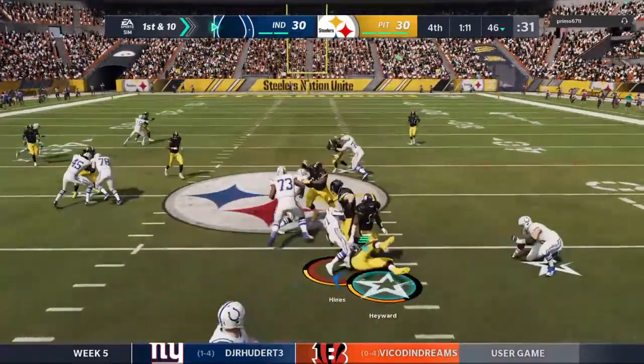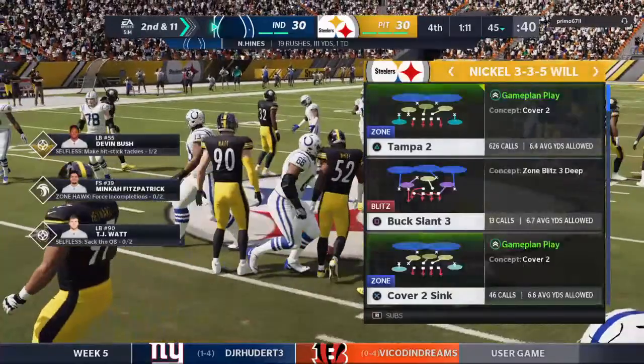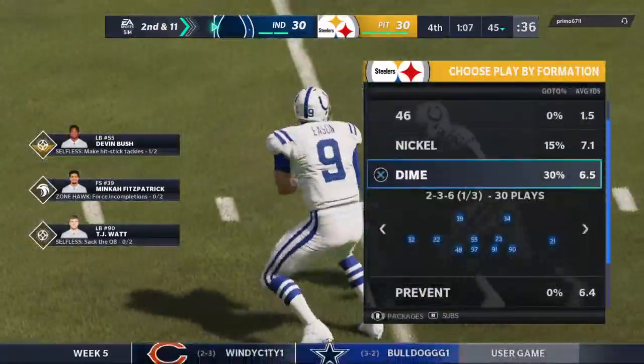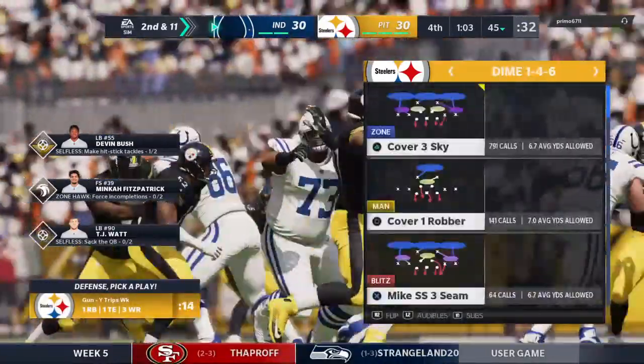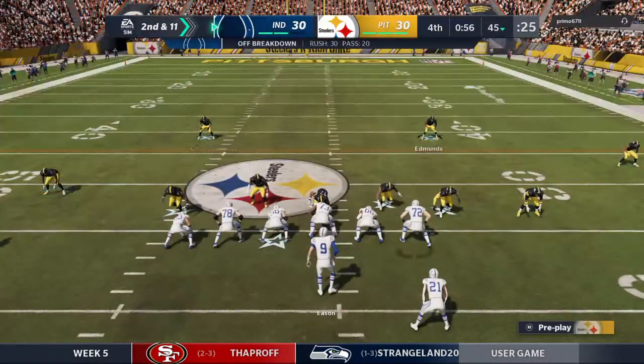Running game working, they'll stick with it on first down. And maybe a measure of revenge there. He's had his way in this one, but this time they get him behind the line. Officially, it's a 1-yard loss. That's going to bring up 2nd and 11 at the 45-yard line. 2nd and 11.